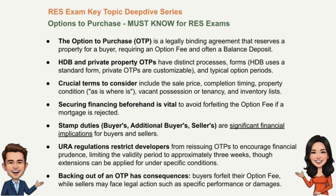This was indeed a significant shift, effective September 28, 2020. Prior to this date, there was a growing trend, especially among developers, to reissue OTPs, and it definitely raised some eyebrows and concerns. Under the old practice, sometimes called a loophole or a soft option, buyers would get a standard 3-week OTP for a private unit. They'd pay an option fee, maybe up to 5% for new launches. If they didn't exercise, they'd forfeit a portion, usually 25% of this fee.